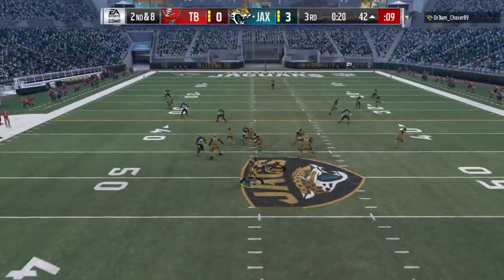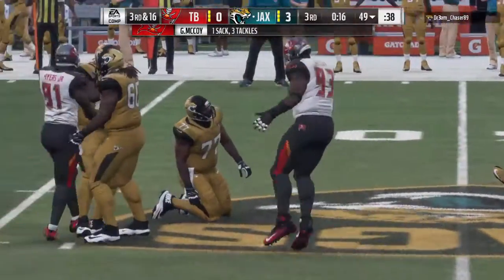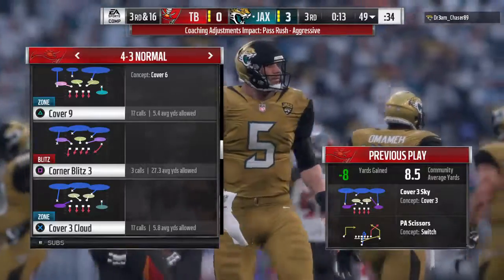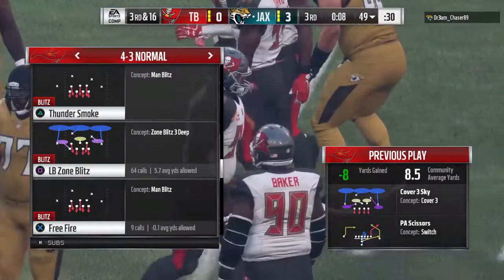Bortles to throw on 2nd down. And he's going to go down. Back near midfield at the 49. Gerald McCoy, with a great push up front, he picks up the sack and a loss of 8.